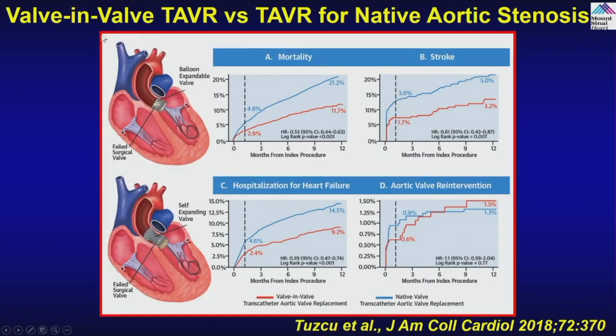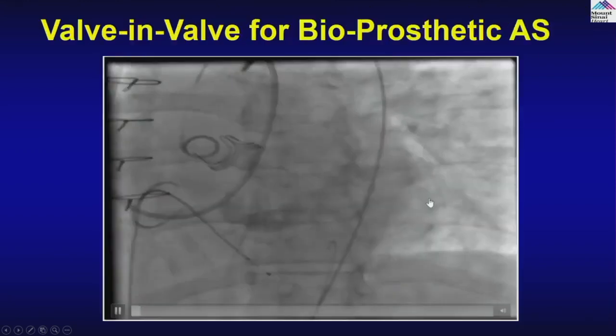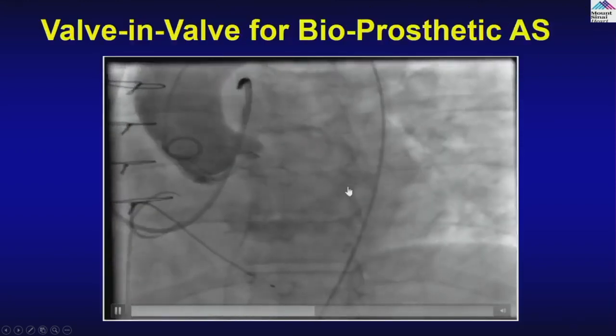This is another one where we are saying that TAVR can be done for valve-in-valve. That means they already have had a prior prosthetic valve. Can you do a TAVR in the prior prosthetic surgical valve, whether it is SAPIEN or Medtronic CoreValve? They compared it to native TAVR, saying that actually TAVR probably was better, and yes, it can be done.